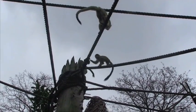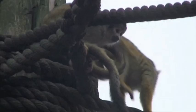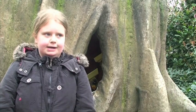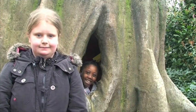The monkeys like to live in trees because their food is close and they like to eat it. The second reason is that they live in their habitats and that's where their food is. And the last one is that they like to live in trees as their home. And they like to hide in trees like we do.